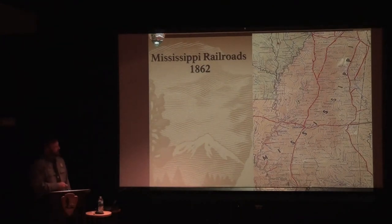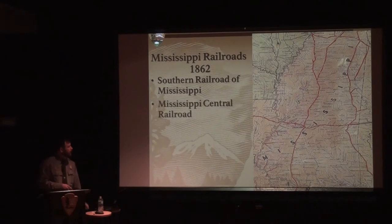Railroads. Of course, the most important railroad for Vicksburg is the Southern Railroad of Mississippi. It would have stretched east to west, having its beginning here at Vicksburg and having its terminus at Meridian. You have had the Mississippi Central Railroad. Now that's the railroad coming out of Jackson and going north towards Memphis.